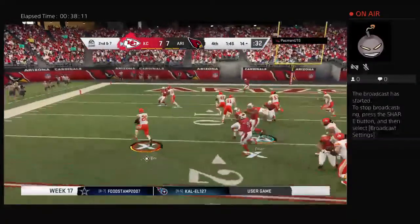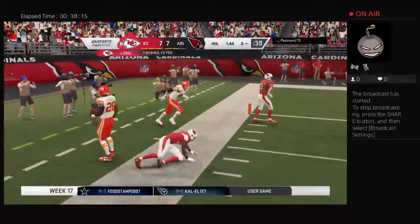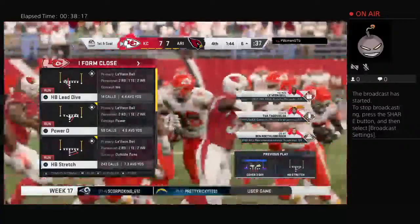Again, it's Bell. 9 yards on the play there, and it sets him up 1st and goal.